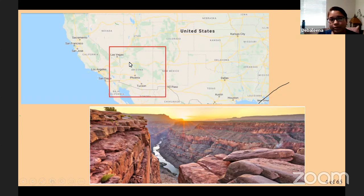It's one of the most beautiful places on earth, and it's very intriguing, very interesting. I've been very fortunate to go to the Grand Canyon, so it's one of my favorite places. And Arizona, as you know, is known as the land of the sun, so it has a lot of solar potential.